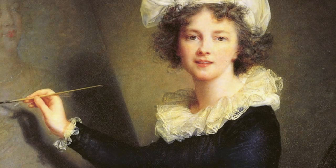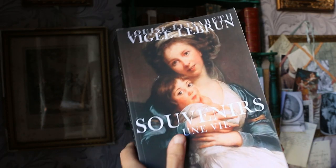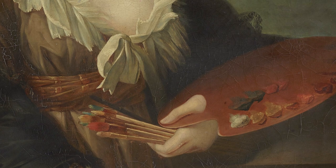And I cannot resist sharing the portrait lesson given by the portraitist Elisabeth Vigée-Lebrun, the portraitist of Marie-Antoinette. It's a lesson she gave to her niece, and it appears at the very end of her memoirs. She says that before receiving your model, the painter has to be ready 30 minutes before the person comes to be portrayed. The colors, the palette, the canvas, everything has to be prepared and ready in advance, so that the painter isn't stopped by any logistical reason as he's doing his work.